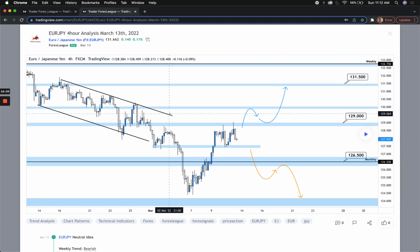So let's jump over to EJ, see what's been happening here. This one was interesting because I wasn't really sure where this was going to go last Sunday, and there was definite potential for either direction. So let's start off here. On the 4-hour, we were clearly bearish. We had a huge fall off of price action here that actually broke 126.5, our monthly. We hit a low down here around 125, and then price action pulled back.